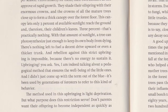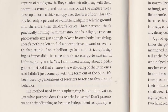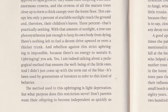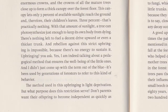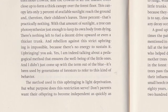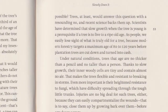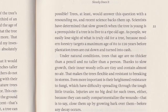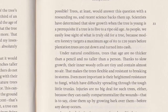And I didn't just come up with the term out of the blue. It's been used by generations of foresters to refer to this kind of behavior. The method used in this upbringing is light deprivation. But what purpose does this restriction serve? Don't parents want their offspring to become independent as quickly as possible? Trees, at least, would answer this question with a resounding no. And recent science backs them up.